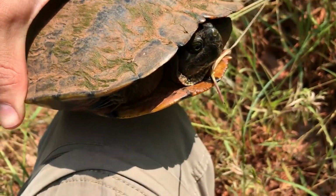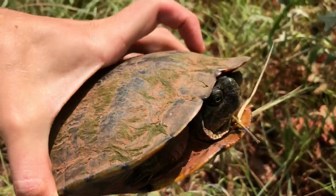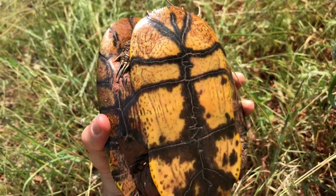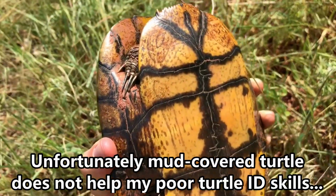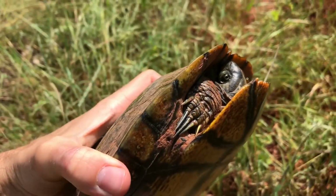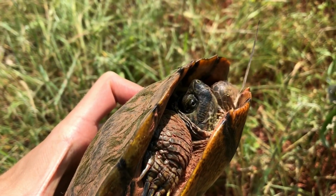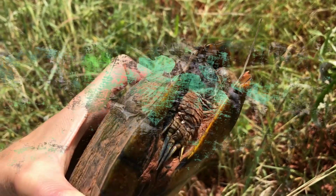Well, we've got somebody a little different here crossing the road. One of the cooters, I think. He is absolutely covered in mess. I'll have to try and key this one out. Looks like actually a female. Convex plastron. Although those are some long toenails. Anyways, he was starting to head the other way, so we're gonna actually turn him around and help him across real quick.